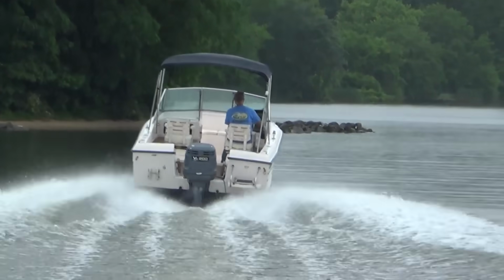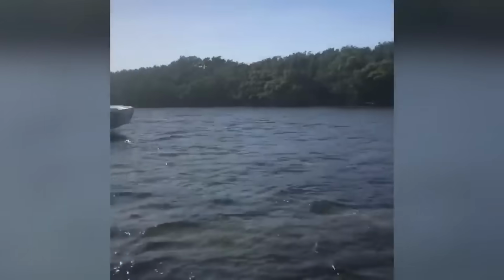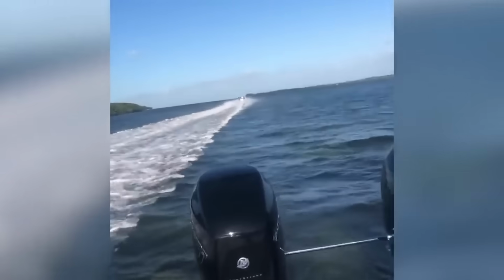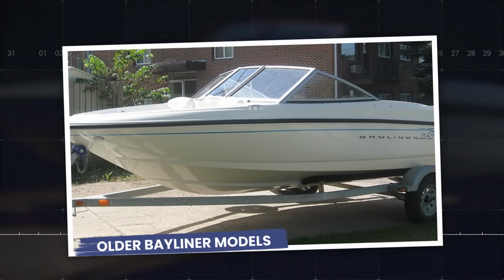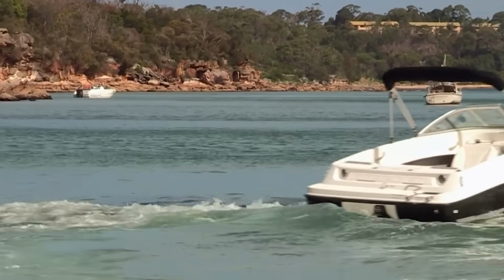However, these deadliest boats don't advertise their dangers, and customers suffered. Today we're exposing the most dangerous boats that should never have left the factory. When Bayliner dominated the affordable boat market in the 1970s and 1980s, buyers thought they were getting a steal. What they actually got was floating disasters waiting to happen.